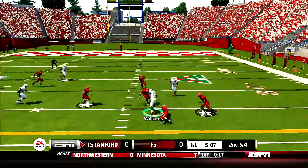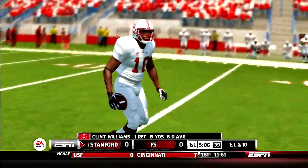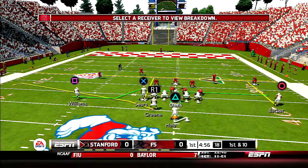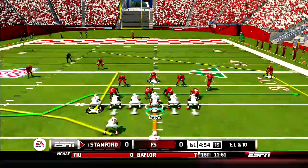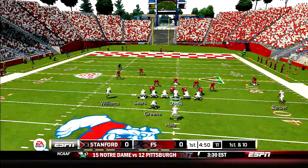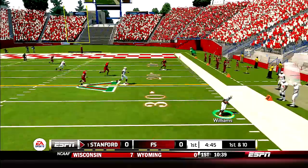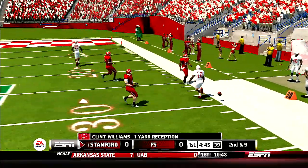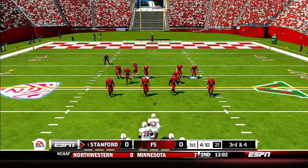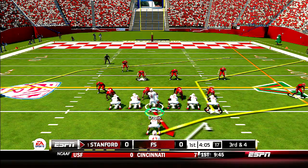Second and 4 here. Clint Williams gets a nice catch of 6 yards, his first catch of the day. Isaiah Davis's job this week, as most weeks, is just to manage the game and stay within the confines of what he can do with the football. Davis goes a little boot route and gets a 1-yard reception to Clinton Williams, as Williams gets out of bounds. I tried to get him to go up the field, but he just did not want to do so.